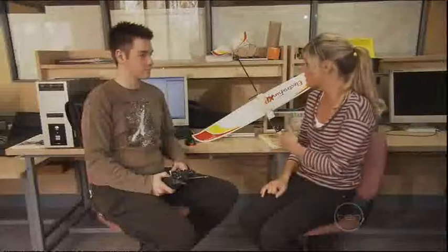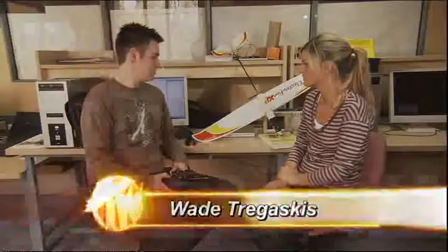Wade, how come you're using a model aeroplane? The most important thing is that the bigger they are, the more expensive they are, and also the more damage they do if they crash. So for initial development and testing, we thought a model plane would be perfect, easily accessible, and doesn't matter if we bang it up a bit in our development. You get less injured.